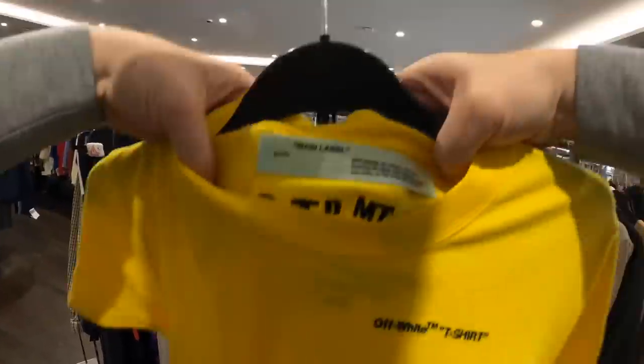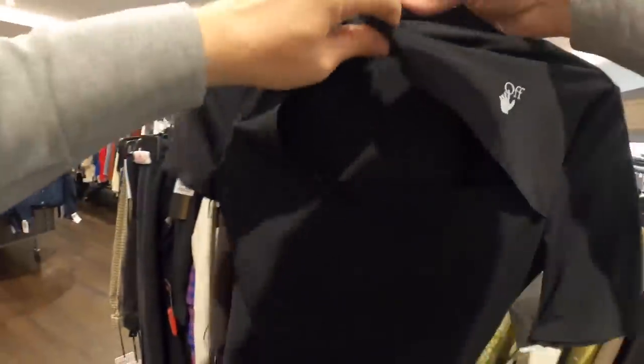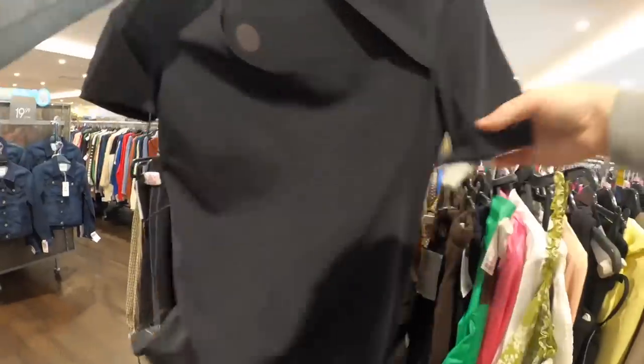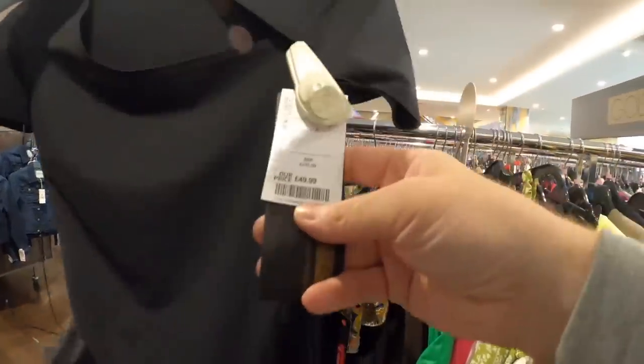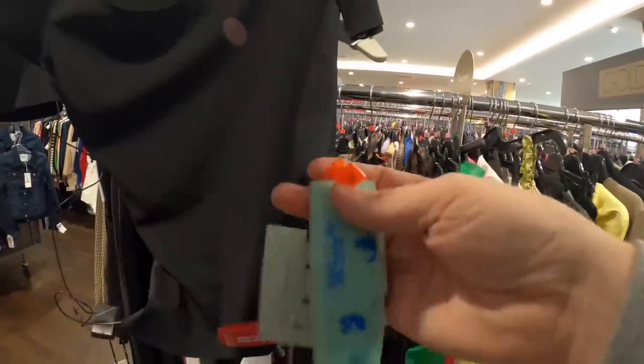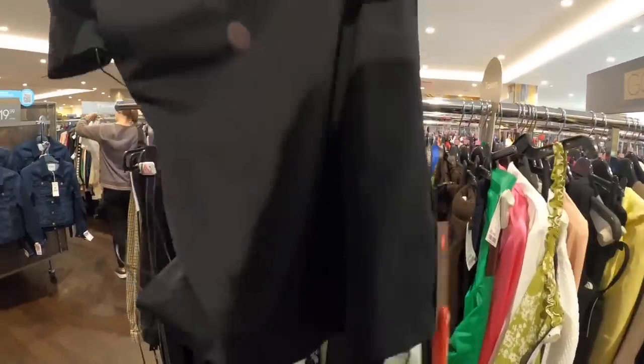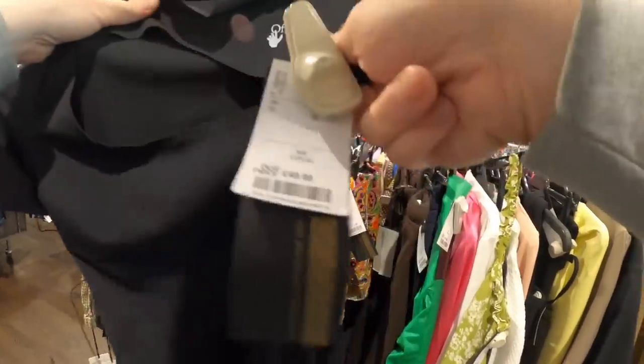They've had a lot of Off-White recently in the gold label sections. I think it's really cheap. Off-White, obviously a brand from Virgil Abloh. The basic t-shirt was lovely and it was a decent price. This actually was even cooler though. It was kind of like an athleisure tech material fabric, but it's more of a runway looking piece. Yeah, they were both 50. I just think that's really cheap.